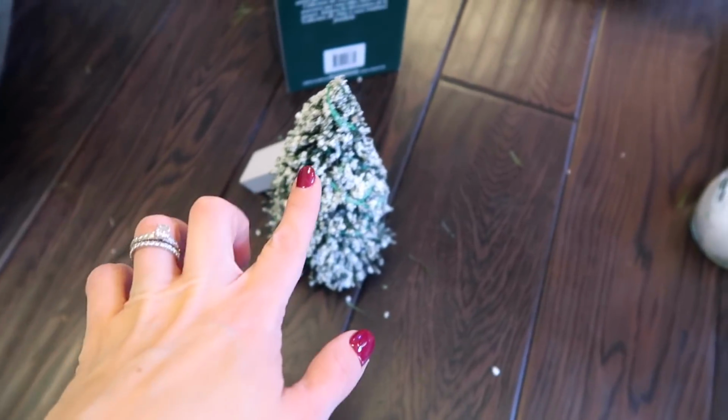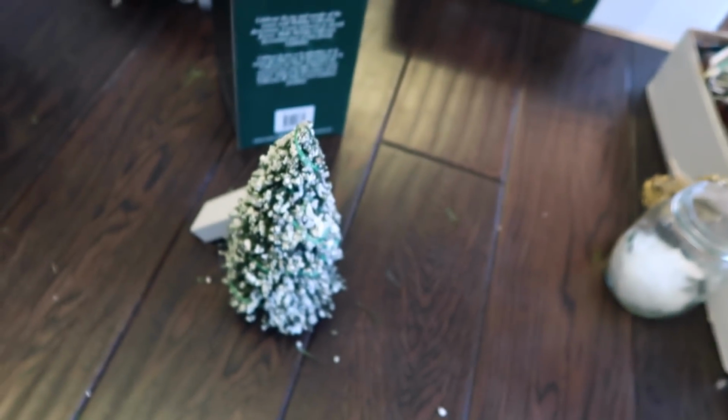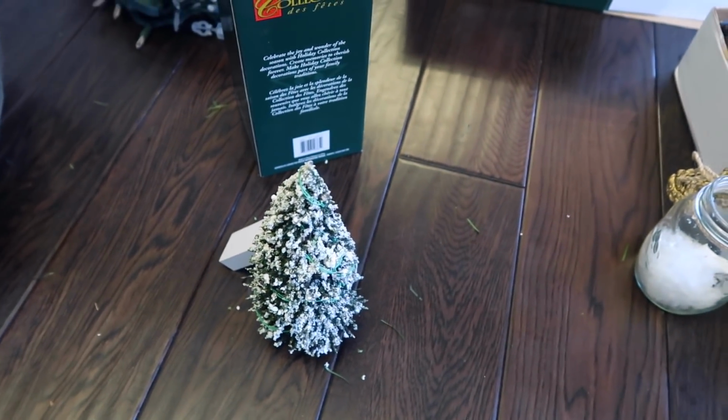Now I wanna show you something. I have all of these little houses and reindeer and things that I used to put on my mantle, never really knew what to do with them. I have a really fun idea that I'm gonna do this year. And make kind of a tablescape with them.